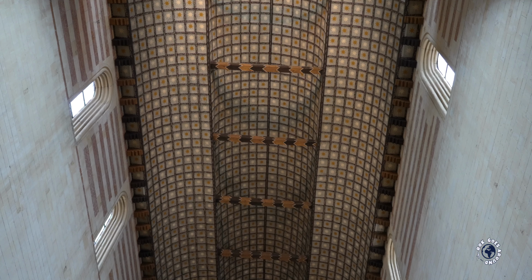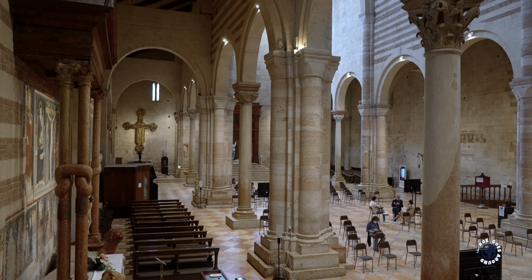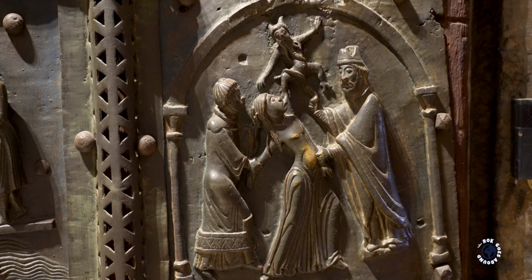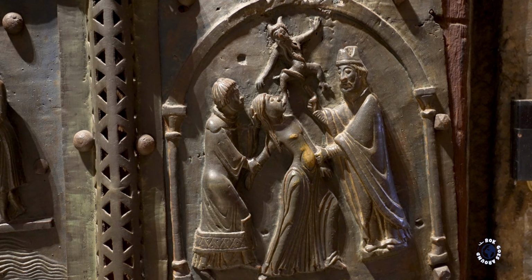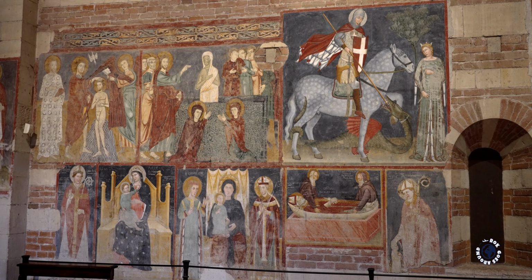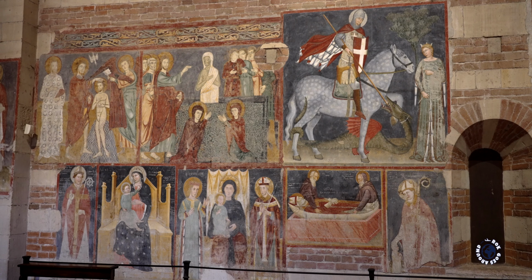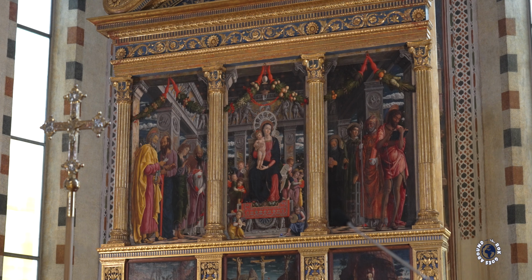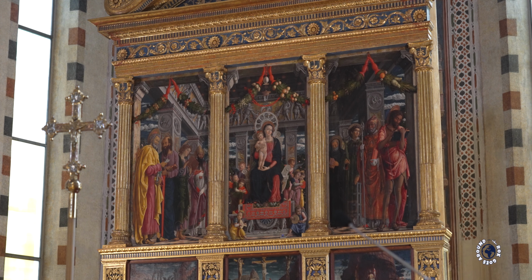The church's interior has an unusual 14th century timber roof and beautiful Romanesque capitals. From the inside, you can admire beautiful bronze doors built by different masters from the 11th to 13th century. In the aisles are frescoes from the 13th to 15th centuries, but its biggest masterpiece is its Renaissance altarpiece depicting the Madonna with Child and Saints.